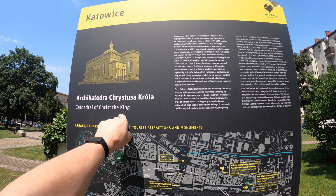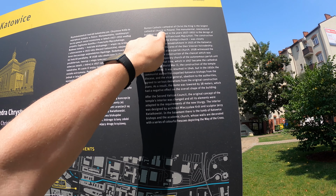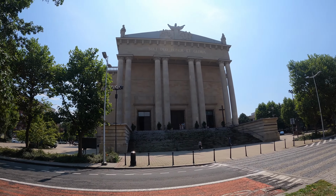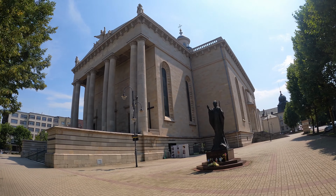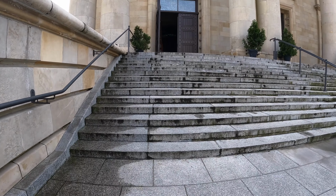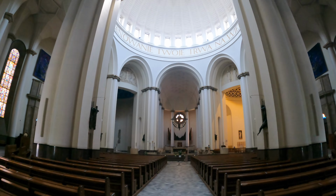So the Cathedral of Christ the King is a Roman Catholic and it's the largest cathedral church in Poland. Feast your eyes. Look at that. That is huge. When I saw some pictures online, I thought, it doesn't look that special. It didn't look that big, but obviously it's huge. Huge. Right, let's go in. Look at that.